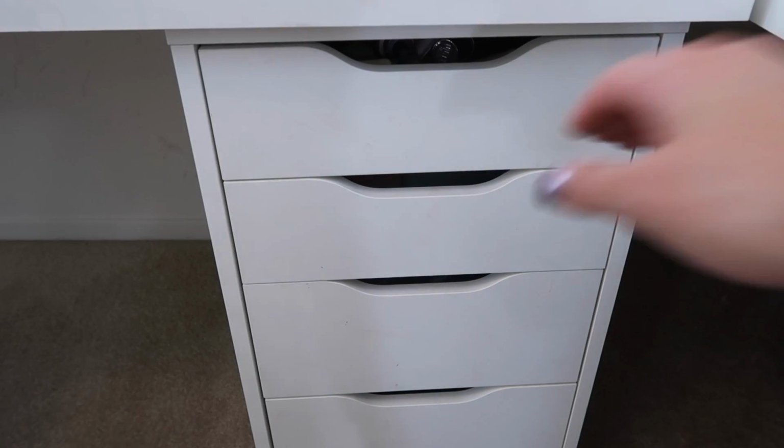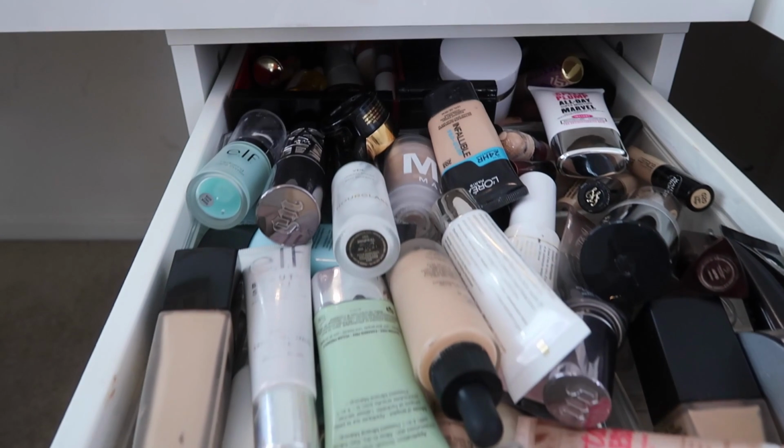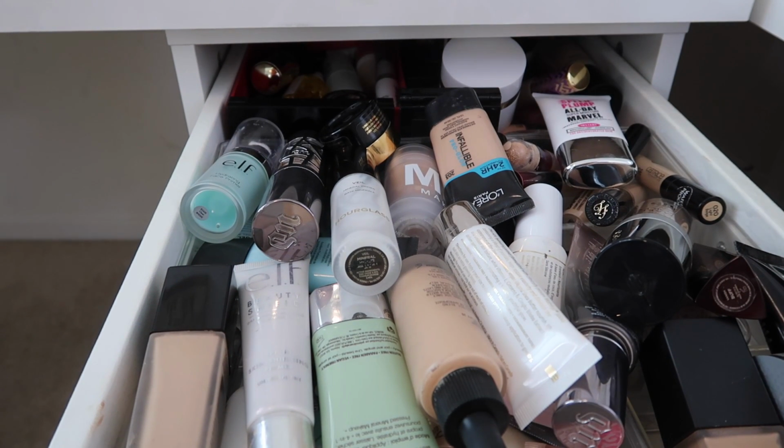Alright, so starting off with my foundations and primers and concealers. I use all my foundations is the thing. Like I literally use all of them. I use my MAC one, I use my Makeup Forever, my stick foundations all the time.